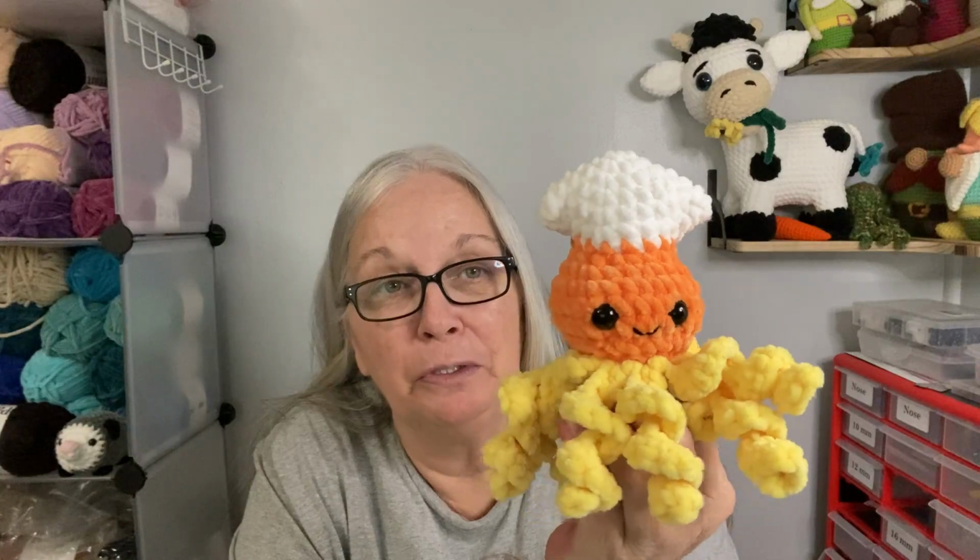So I took the time, and I have enough squid for, I would think, a couple of markets, but I had to make these squid. And I know I said I didn't want to do a whole lot of Halloween stuff, but I couldn't pass on these. So I started with the easiest one first. So there is the candy corn squid.